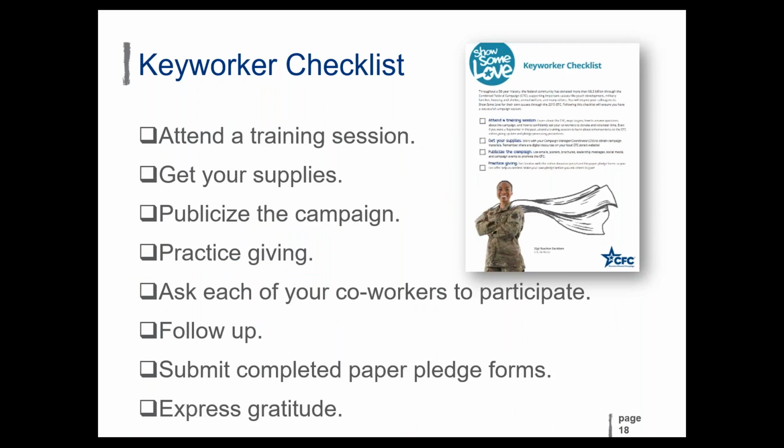You can go ahead and check off the first thing right now, which is training. Your campaign coordinator, who may also be called a campaign manager, will let you know where and how to pick up materials and other supplies. There are several ideas here of how to publicize the campaign, and I will be showing some of the tools that are available. We will also review the online pledge system, and we will look at a paper pledge form. We will also spend some time practicing how to talk with your coworkers about the CFC. And finally, how to follow up, collect the pledge forms, and thank your coworkers for participating.